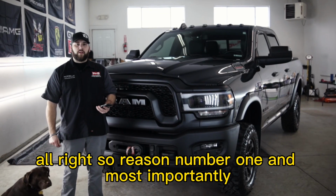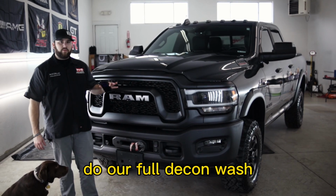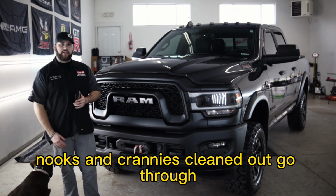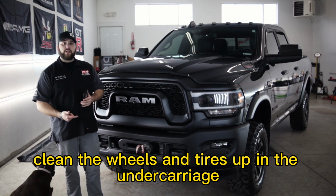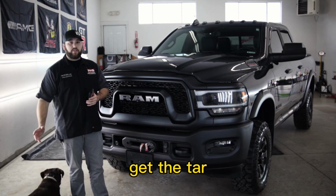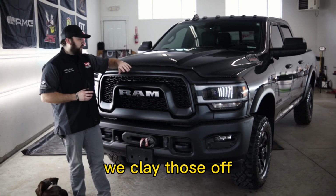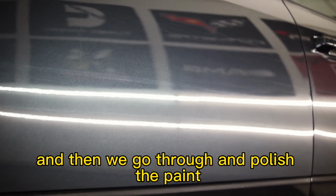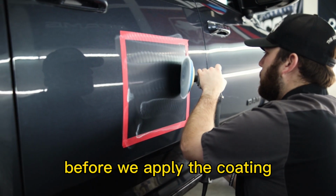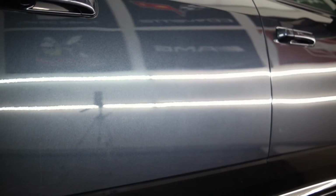All right, so reason number 1, and most importantly, when you go in and get your truck ceramic coated, we're gonna go through, do our full decon wash, get everything scrubbed, cleaned down, nooks and crannies cleaned out, clean the wheels and tires, up in the undercarriage, get all the salt off, grime, get the tar, all the stuck on contaminants that you feel and you can hear on the paint. We clay those off, and then we go through and polish the paint, gets it looking basically as close to perfection as possible before we apply the coating. So your truck's gonna leave looking like new or better than new after that first step.